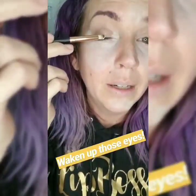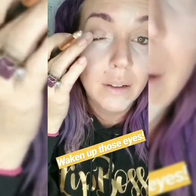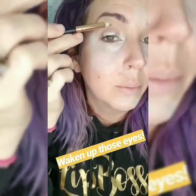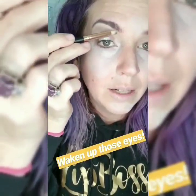You also want to brighten the center of the eyelid, the very middle center of your eyelid, and you also want to brighten underneath the brow bone. These are just areas that you want to hide.